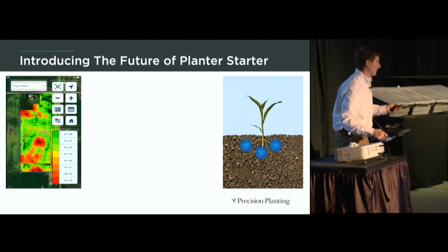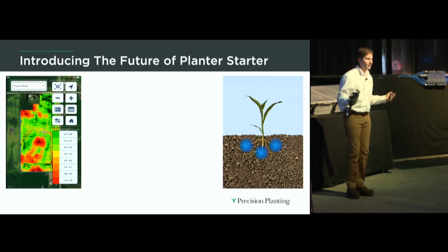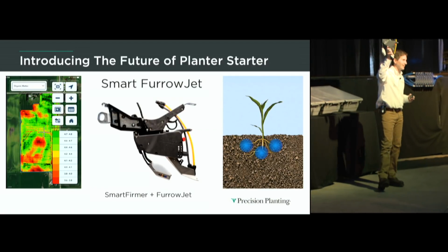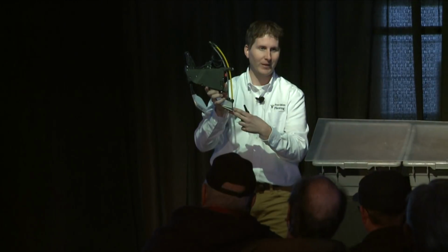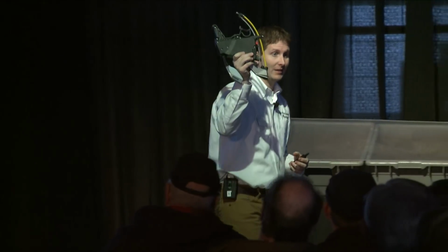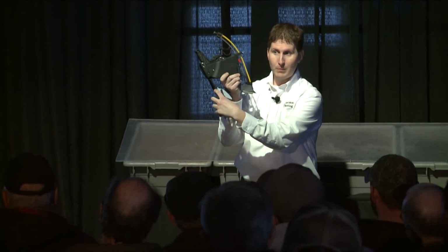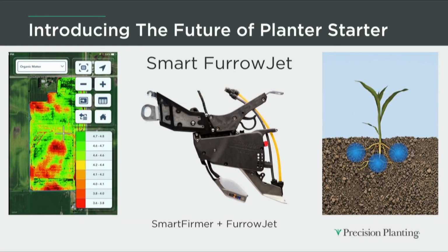And as we've seen with FurrowJet, we struggled to consolidate that because they're 2 separate products. And so I want to announce to you guys, this is actually a Smart FurrowJet. So this combines the power of SmartFirmer with the right placement. It's the same FurrowJet that you're able to buy today, but it's SmartFirmer ready with a mini SmartFirmer. So we're baking this mini firmer, and that's going to fit right into the commercially available production FurrowJet.